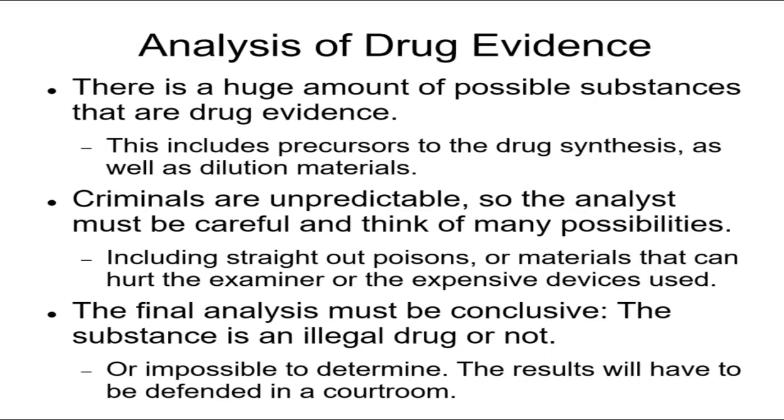So how do they analyze it? At this point we're going to go into the simple tests that are very quick and easy, that just produce a color. Now, there's a lot of different kinds of drugs and a lot of different ways of analyzing these drugs.